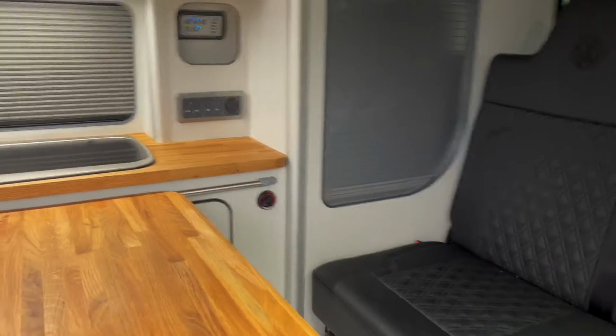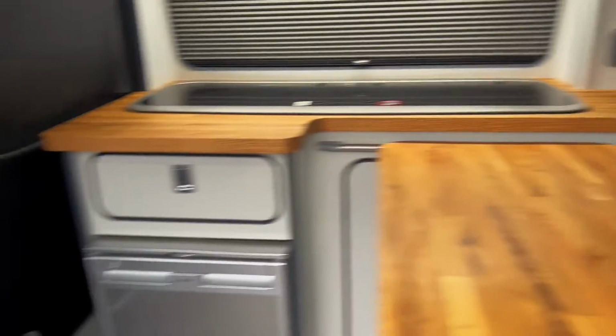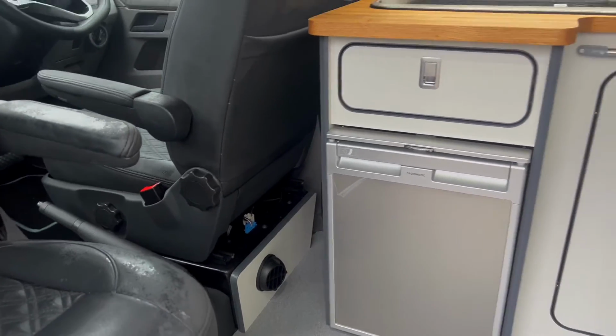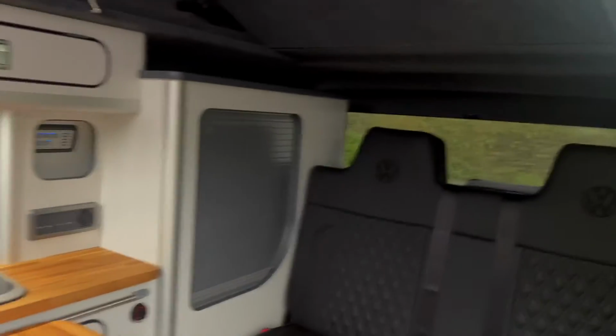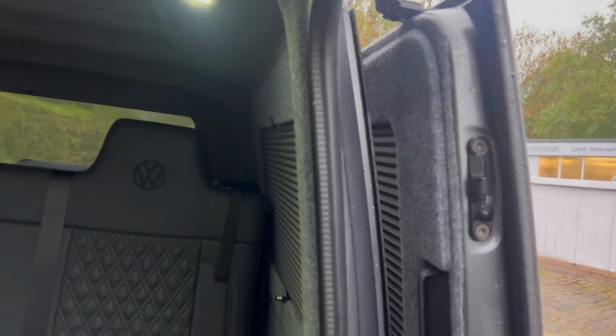First of all, we fitted the diesel heater. You see a little dial there on the side. That's where you turn the diesel heater on, and that's where the heat comes out of that little vent there behind the driver's seat. Also, part of the Platinum package is the Van Shades blinds. So we put a blind over the kitchen area, one on the back window, and then there are 2 blinds on these side windows here as well.